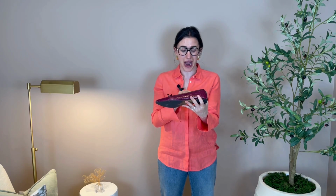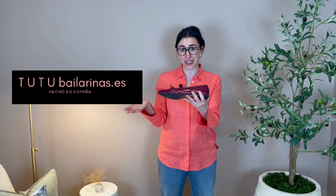This flat I bought in Spain. I see the website here. It's called Tutu Ballerinas.es.